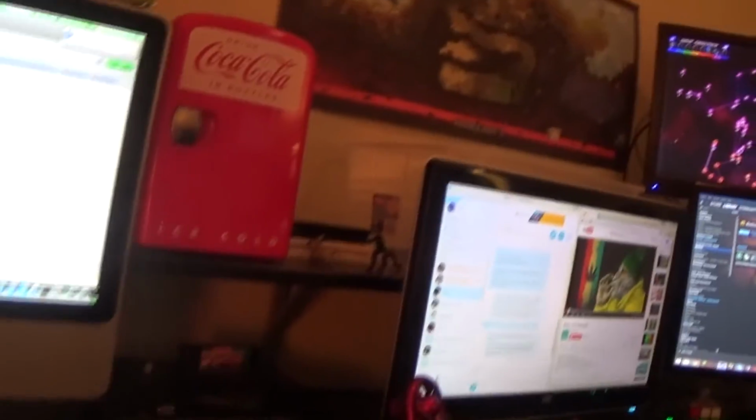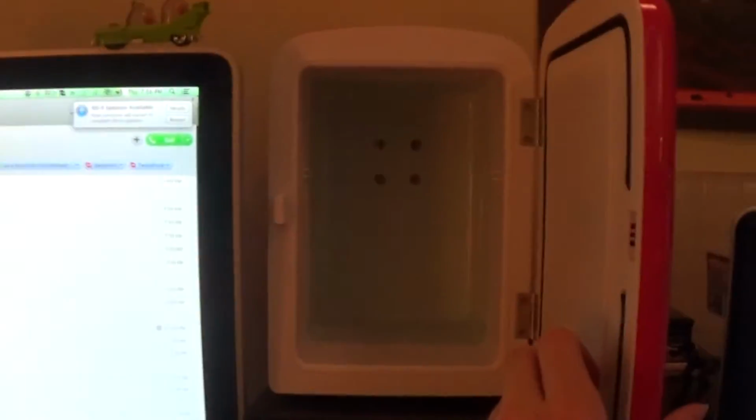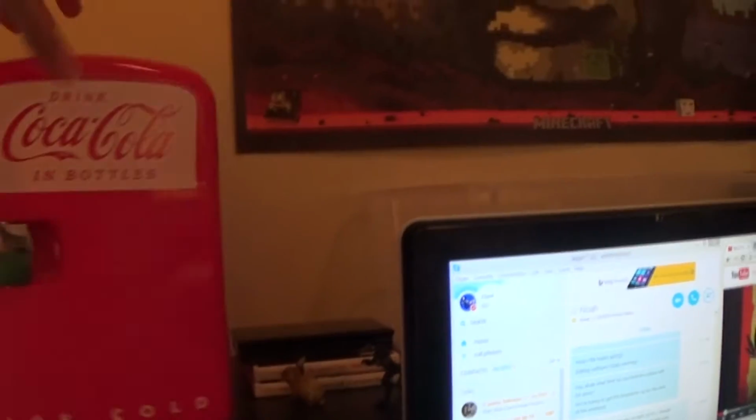Alright, next up, and you guys saw this in my last one, this is my little mini fridge. There's nothing in here right now because I haven't had to work in a few days. Usually when I work, I'll pick up some drinks and such at work. So yeah, Sega Genesis down there. That's actually Braden's, but he's long-term loaning it to me. It's just kind of living at my house right now.